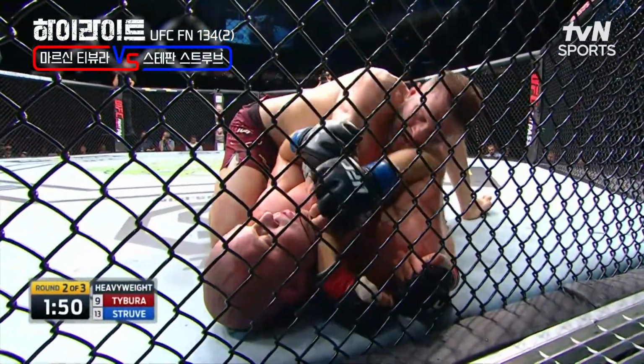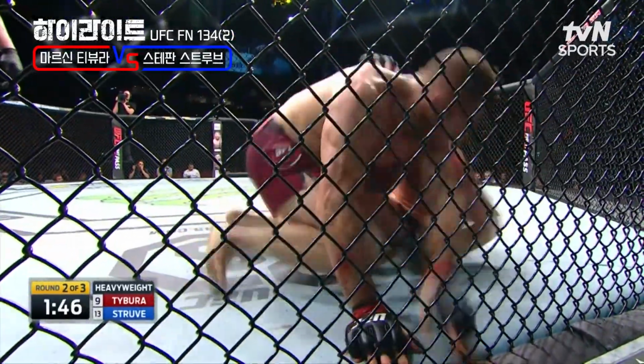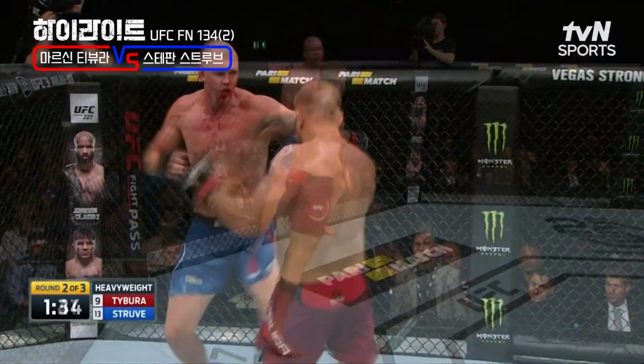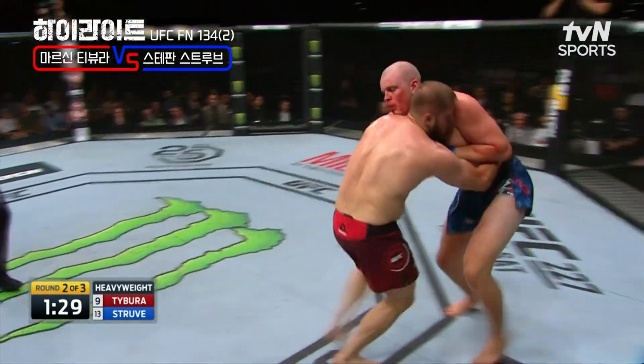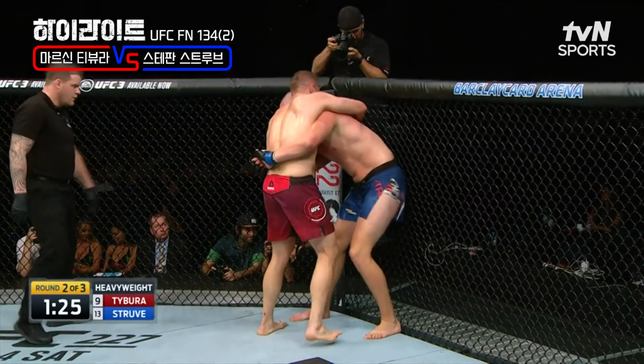Changing up the pace here on the ground is Marcin Tybura. Blood from the mouth of Struve now. Beautiful reverse shrimp back to his feet, of Stefan Struve. Oh, massive front kick there. Jumps in, but Tybura closes the distance to buy himself some time.